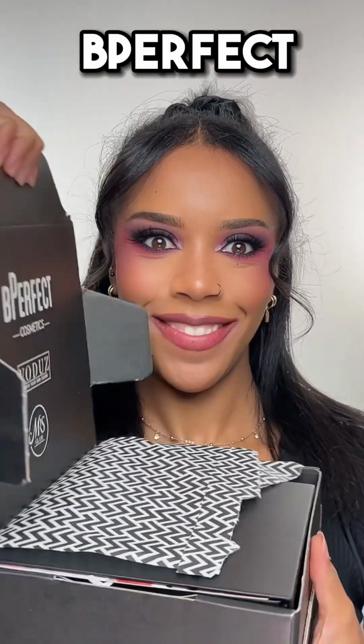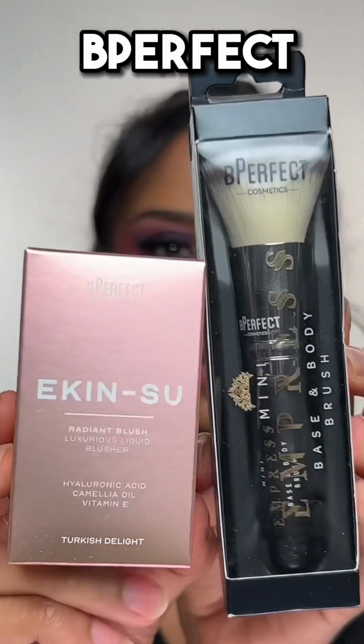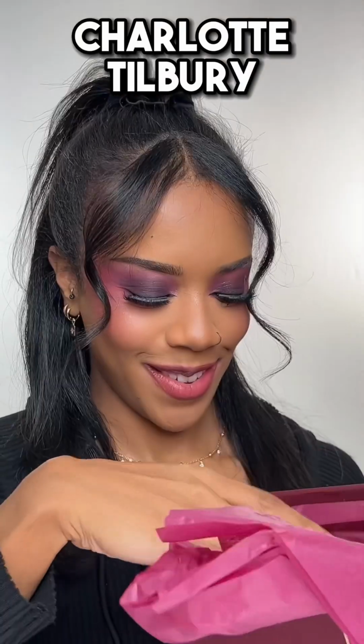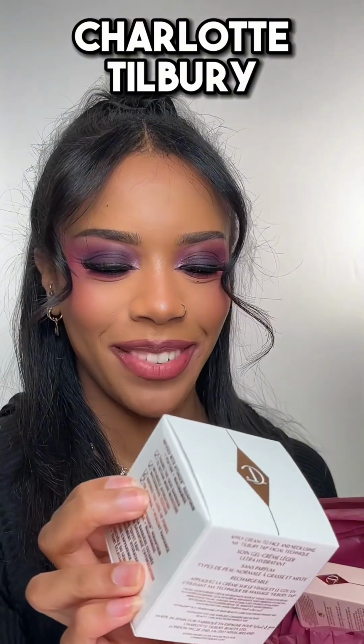It's Be Perfect. Ooh. Ekansu Radiant Liquid Blush. And a little brush to go with it. Oh. Charlotte Tilbury. Oh, got some of the Magic Water Cream. And Flawless Filter. Oh, I've been wanting to try this. I've not tried either of them yet.